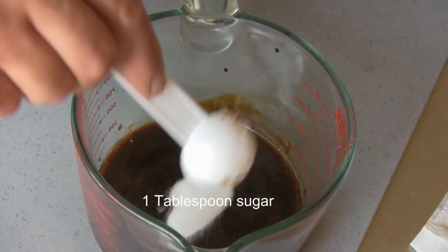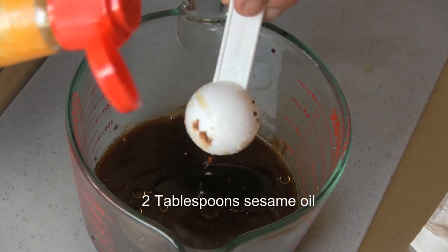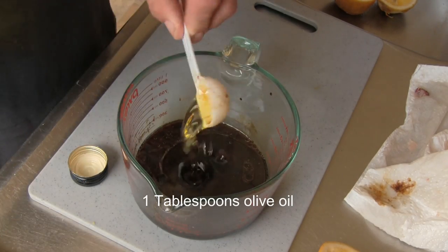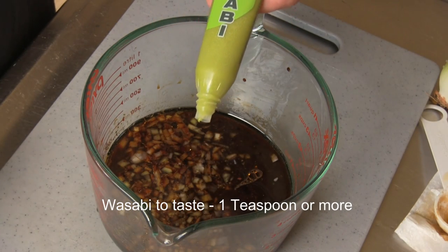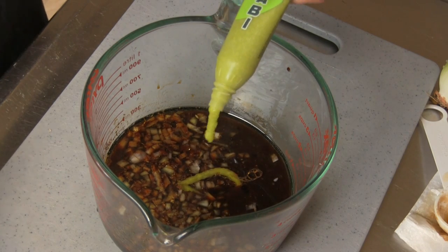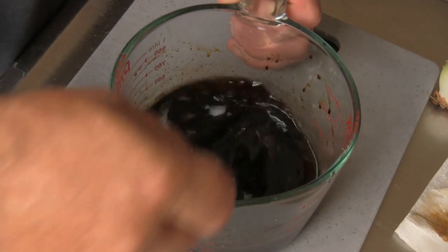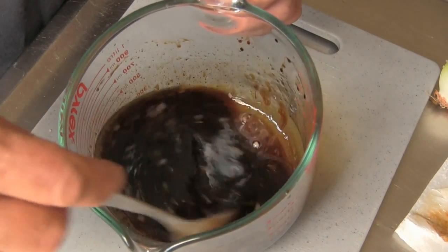Now add 1 tablespoon of sugar, followed by 2 tablespoons of sesame oil and 1 tablespoon of olive oil. Add wasabi to taste, and as a general guide, use about 1 teaspoon or more, depending on how much hot spice you prefer. Finally, add the onion, then thoroughly mix all the ingredients together until you have a nice consistent sauce.